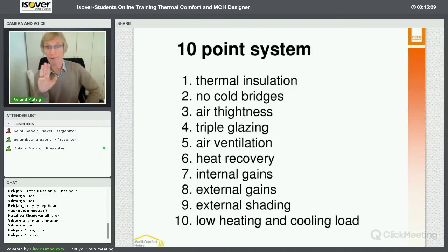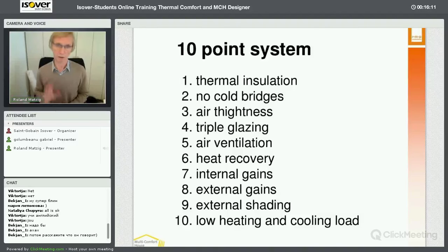number 6. And you have to calculate also the internal gains, means the people inside, the furniture, the electrical demands inside, and so on. You have to calculate that. And number 8, external gains. As I said, the sun is giving you a lot of power, and you have to deal with that. Number 9, external shading to avoid overheating. And 10, low heating and cooling load. Means not more than 10 watts per square meter, 15 kilowatt-hours per square meter a year.